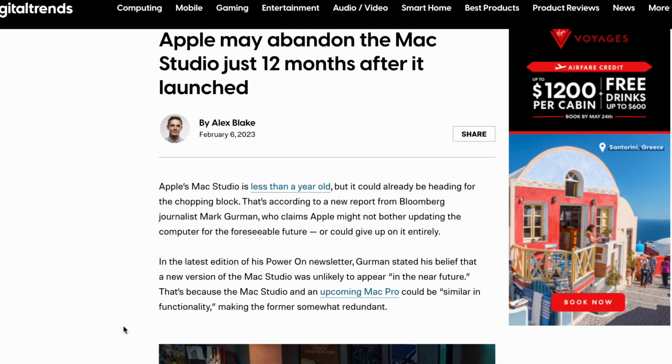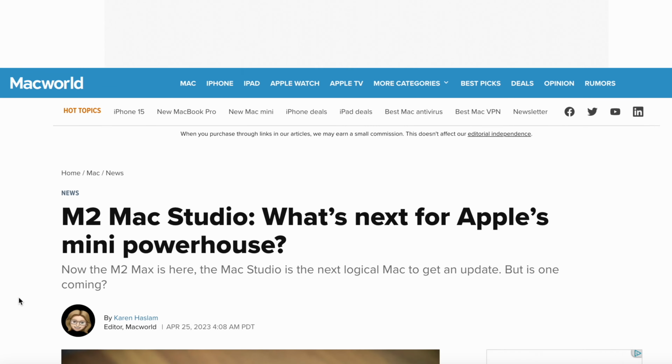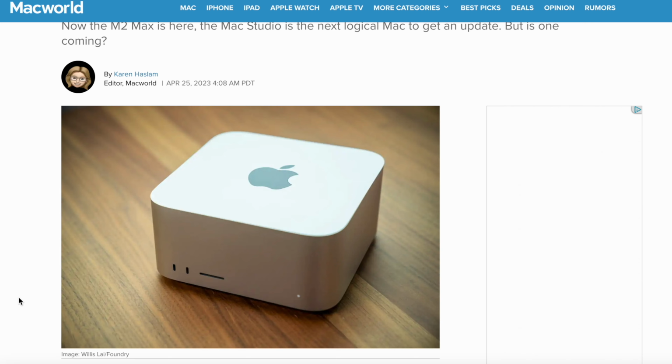Now, of course, it's 2023. The rumor started last year that there was going to be an M2 version coming. Then it was canceled. Then the whole machine was canceled. That was a stupid rumor. Now we're hearing more rumors that it's back, even though it was never officially canceled. But now it's back, and the M2 is coming.